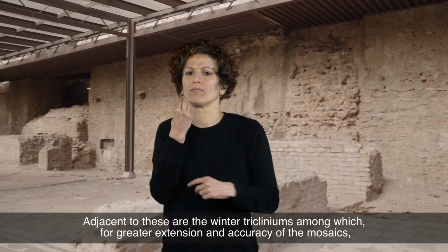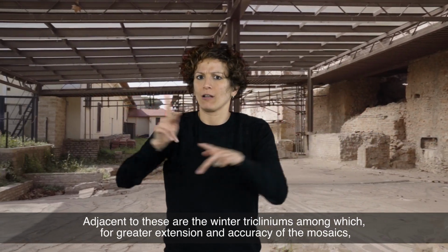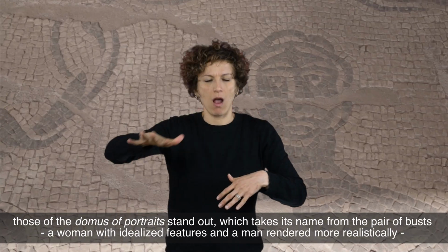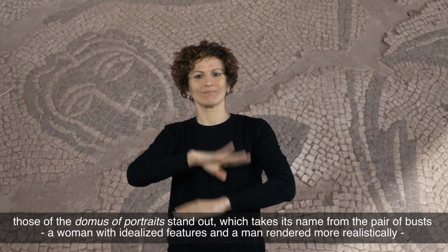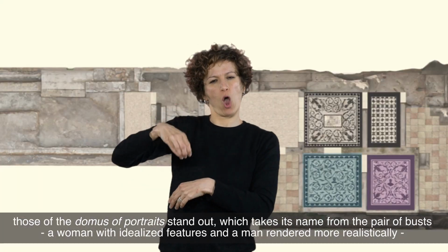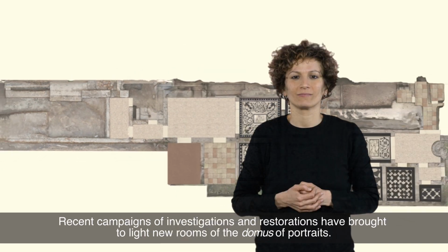Adjacent to these are the winter triclinia, among which, for greater extension and accuracy of the mosaics, those of the Domus of Portraits stand out, which takes its name from the pair of busts, a woman with idealized features and a man rendered more realistically, in the center of the floors of the respective compartments.